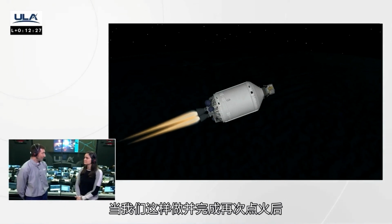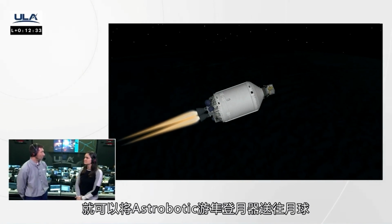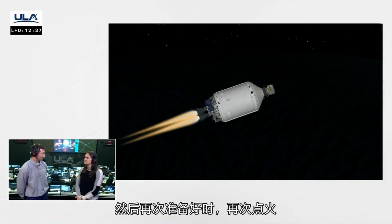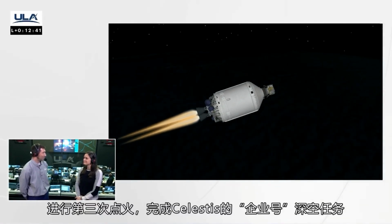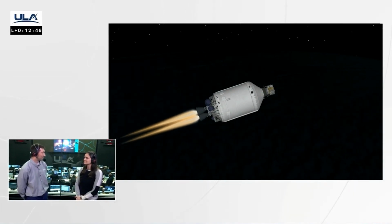When we complete that burn, that will allow us to send the Astrobotic Peregrine lander onto the moon. Then we shut those engines down again when we are ready, and start them up one more time to do the third burn. That's what's going to take Celestis's Enterprise mission out to deep space.